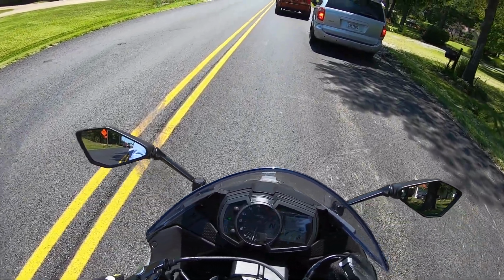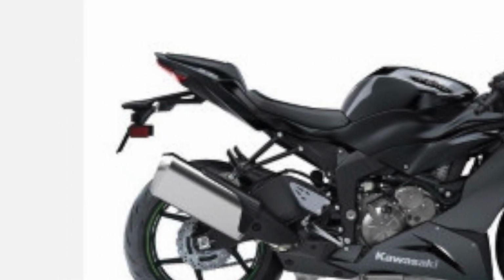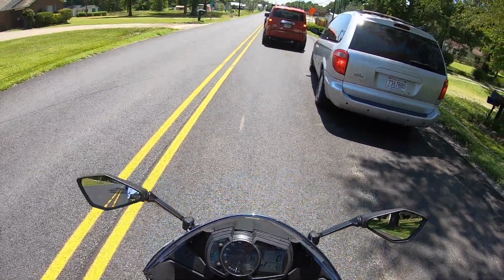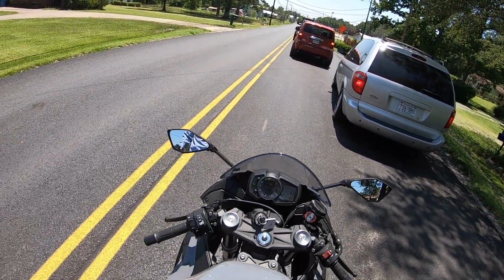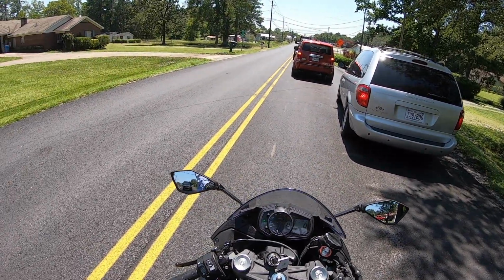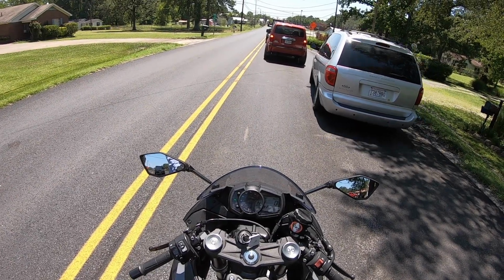Number 3 is that hideous tail they put on the back of it. Now, I know that they had to put it on it. It's federally mandated, whatever, blah, blah, blah. But do like BMW did and put a nice looking tail on the bike. That fender is going to come off regardless, just like the exhaust.